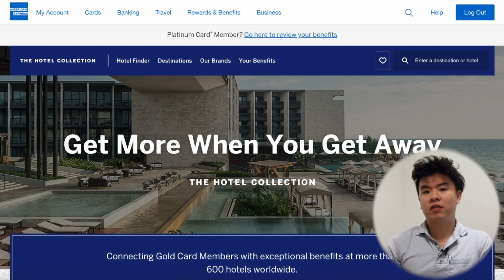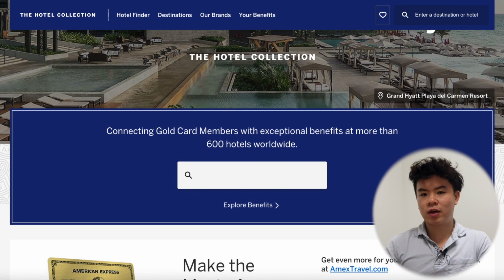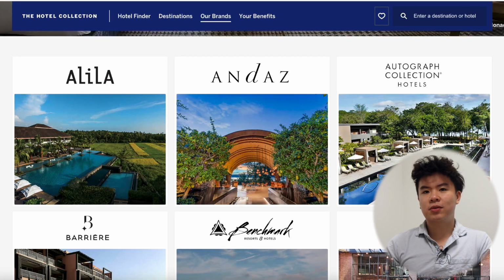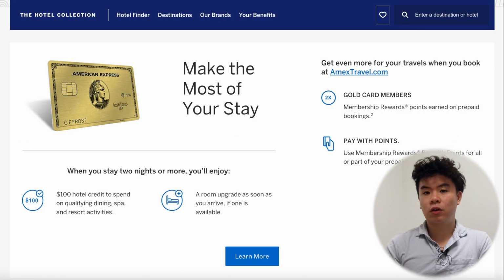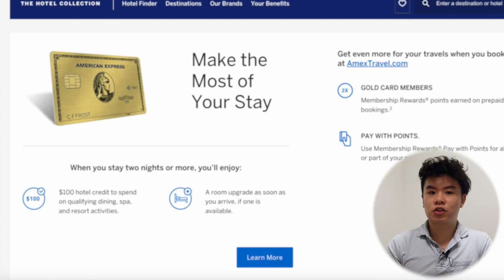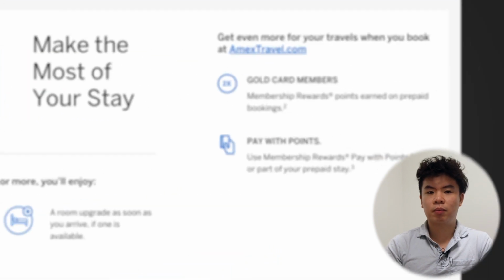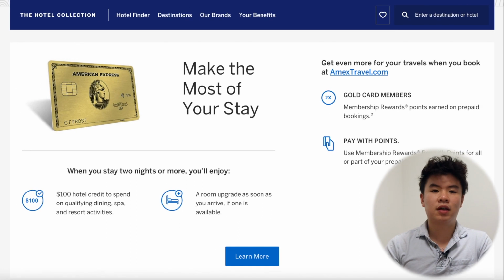So the hotel collection benefit is a relatively newer program that allows Amex Gold cardholders to receive a $100 credit when booking a 2-night stay at properties included in the hotel collection. It's a program to essentially connect Amex cardholders to over 600 premium hotels around the world. So if you book at the hotel collection, you get 1 free room upgrade upon arrival based on availability, $100 credit to use at the hotel for food, beverages, spa, resort activities, and other expenses which will be applied at the checkout. You can pay with points as well, and the only requirement is that the cardholders must book a minimum of 2 consecutive nights and pay with their card or Membership Rewards points.